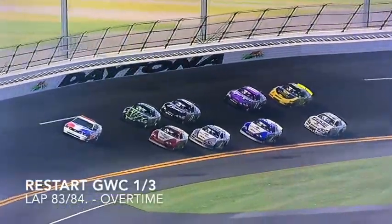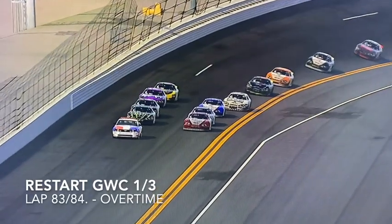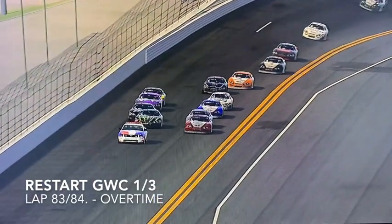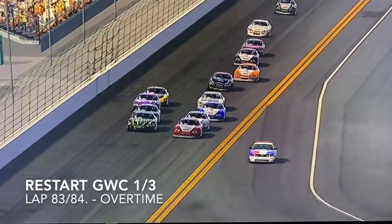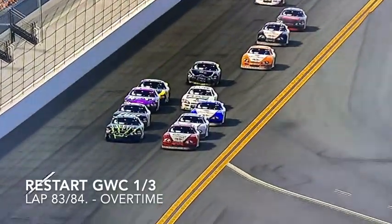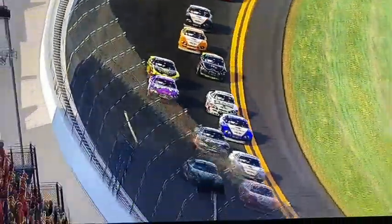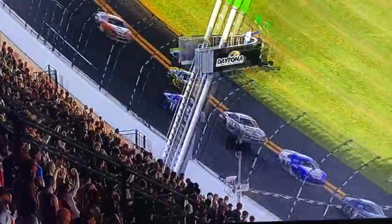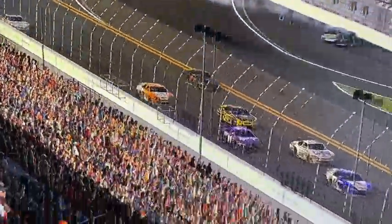All right, this is the end of lap 82. Remember, only 80 laps scheduled. This will be overtime. It's going to be laps 83 and 84 for the first green-white-checker attempt. Coffee and Jones did not pit. You can see he's got some damage on that front end, but they've opted to start second and third row on the outside. Coffee gets a jump and jumps down. Jones did not. Oh, no, they're wrecking already.